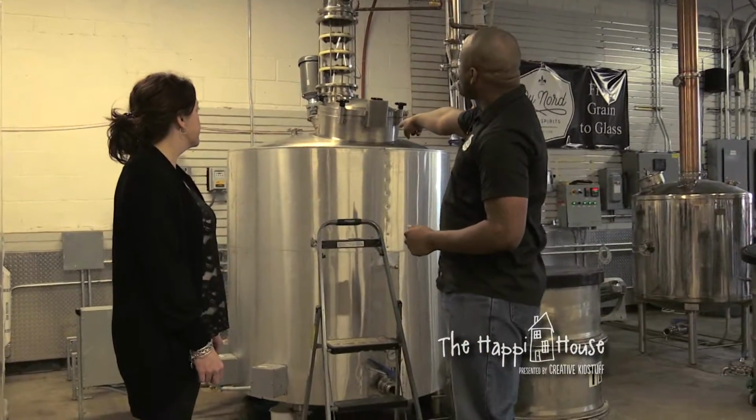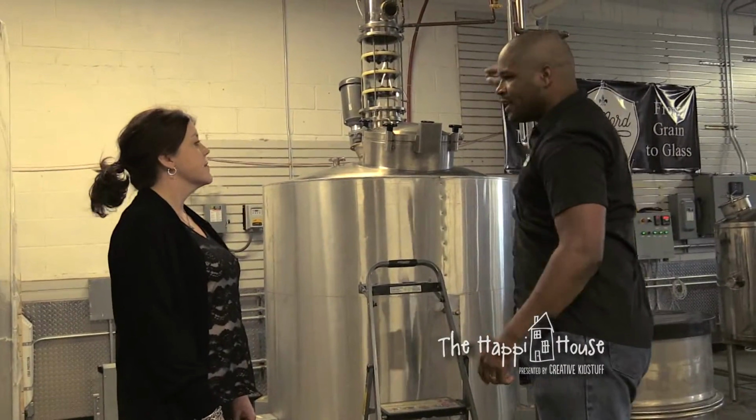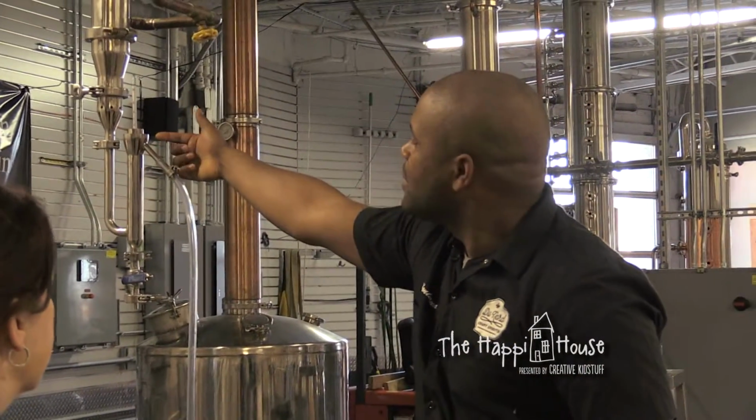The vapor is going to travel up that column, come over to here. When it hits this thing, that's a condenser. We basically just cool it down there. It'll go through this. We call this the parrot's beak. And it'll come out this line right here. And then we have booze.